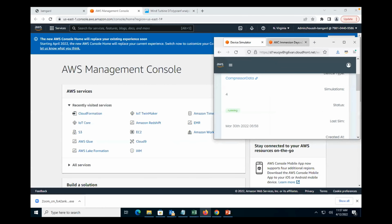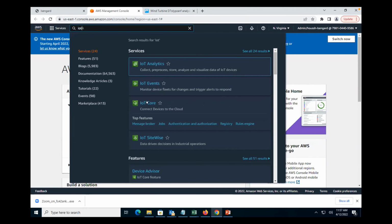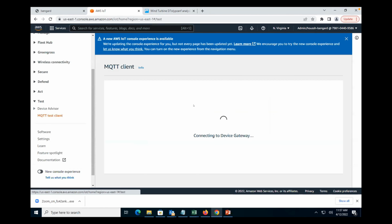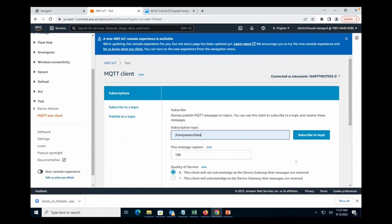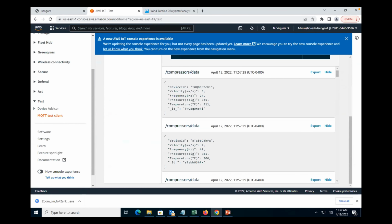Now let's go see how we are ingesting that data. So if I go to IoT Core, and then I'm going to go and test my topic. So it's compressor data. Is it S or no S? I think it's S. Yes, so we can see the data that was emitted by the sensor in the simulator is now coming into IoT Core. Once it's inside IoT Core, this is going to be leveraged as an orchestration.